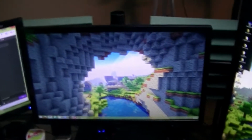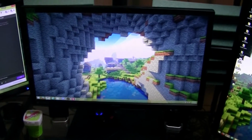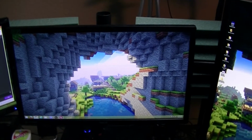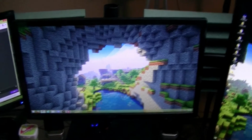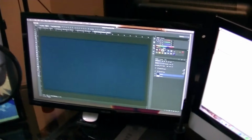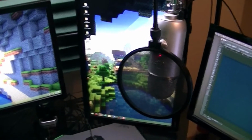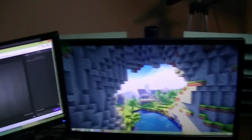My monitors are all Asus monitors. The middle one is 3D capable, ran around $475 I believe. It's 144 hertz, 1.5 millisecond. This one here and this one there are just regular HD monitors, 1080p, 1 millisecond refresh. I believe all these are 23 to 23.5 inch.